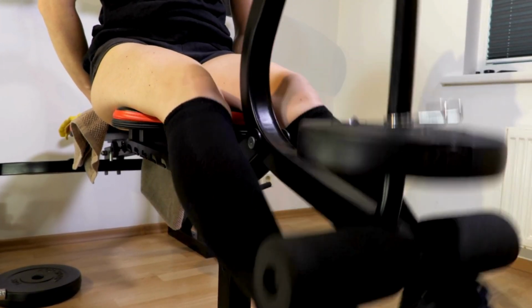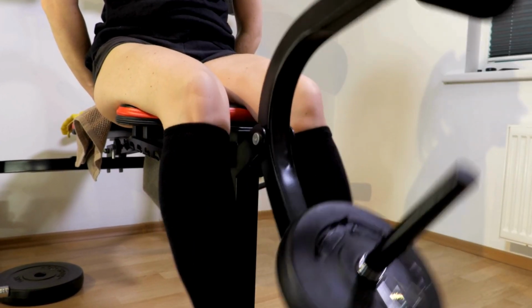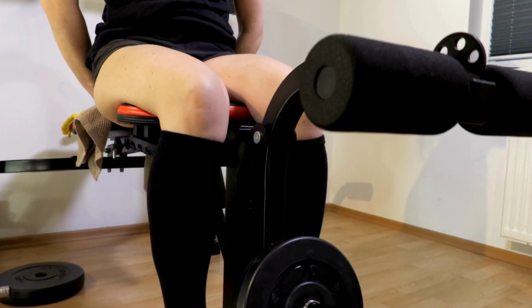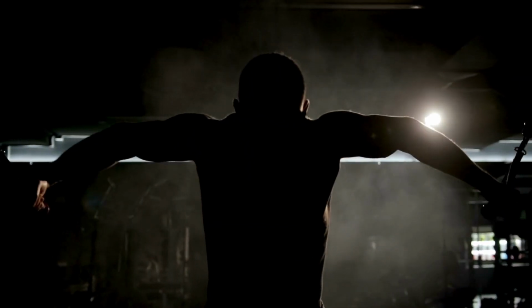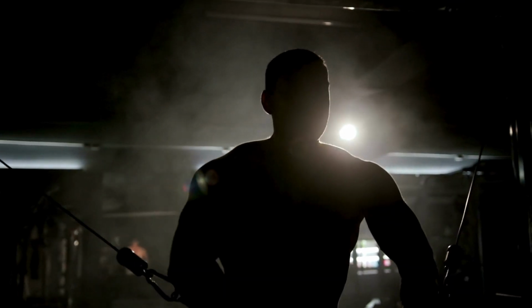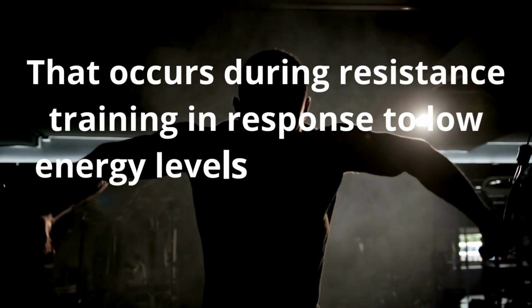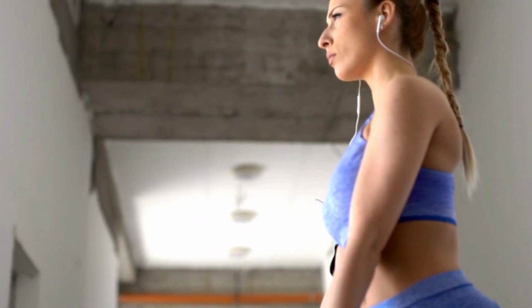Simple, right? So, let's see why some lifters claim that you should train with light weights if you want to maximize muscle growth, and why they recommend performing anywhere from 15 to 25 repetitions per set. Well, first, the high repetition crowd claims that light weights and high repetitions are better because they create a lot of metabolic stress, which is a physiological process that occurs during resistance training in response to low energy levels within the cell. This leads to metabolic buildup, such as inorganic phosphate and lactate ions.